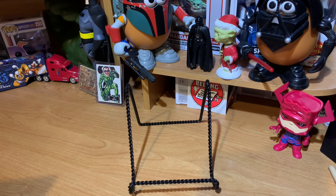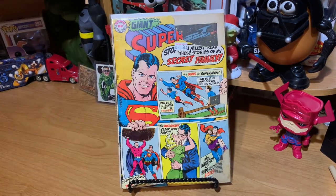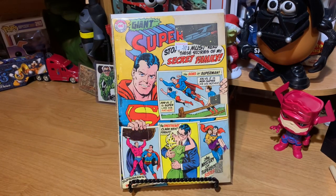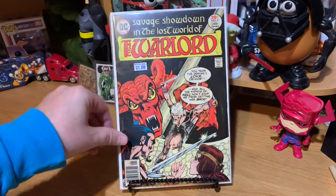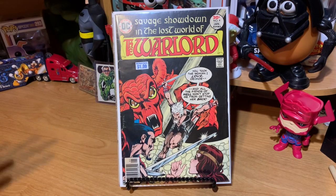So the first one I paid 50 cents for. This is Giant Superman, DC Giant Superman. I think this is number G66. 50 cents for that. Obviously, it's missing a big piece of the cover there, but 50 cents for a Giant Superman, I thought that was pretty good. Next, we've got Warlord, number 4. That was a buck. All the rest were a dollar. Everything you're going to see is a dollar.